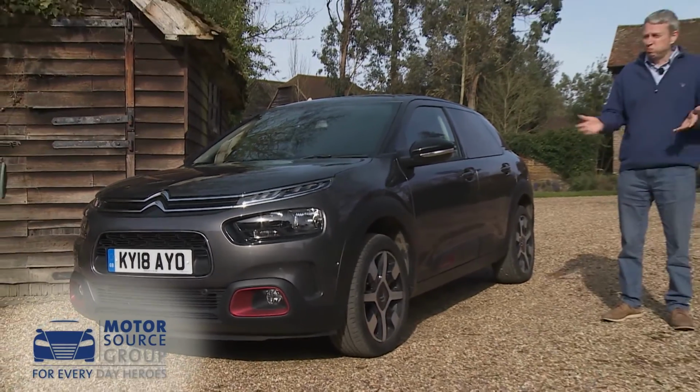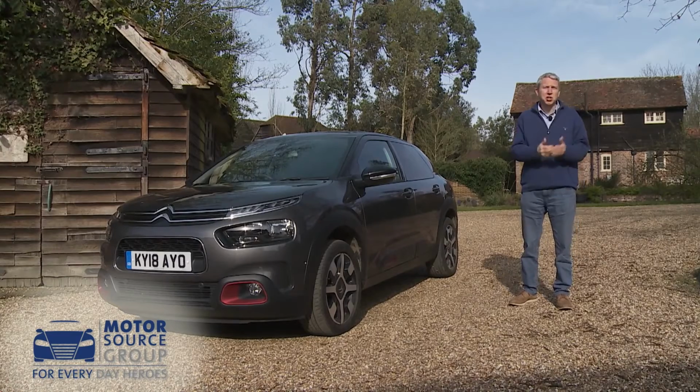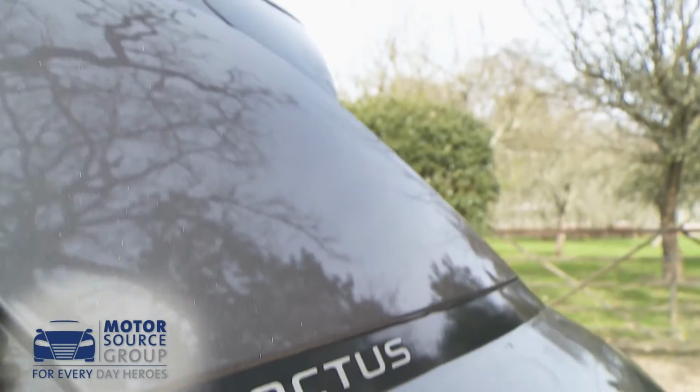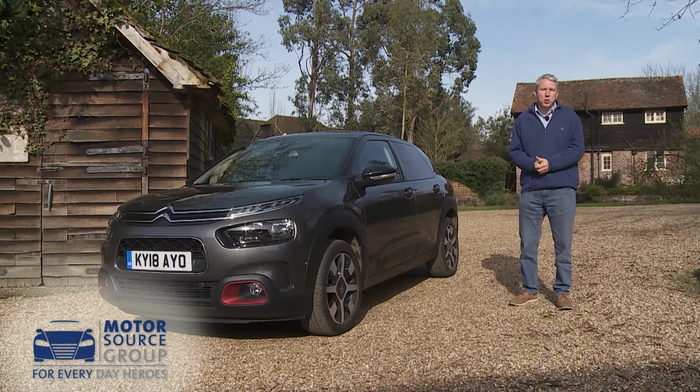Which leaves us with what? A car Citroen hopes that target buyers will see as simple, stylish and comfortably cool. A car that makes frugality a little more fun. That's a concept we could all buy into.